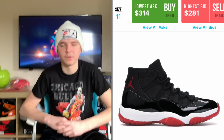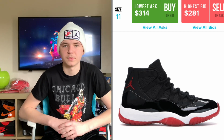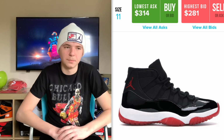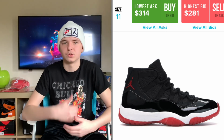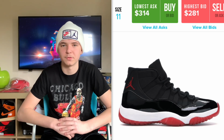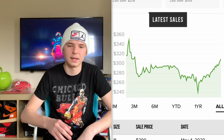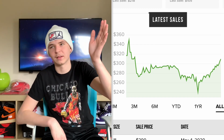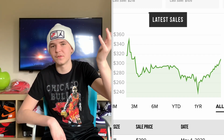The last shoe we have here is the Air Jordan Bred 11. If you're a sneakerhead, you already know what comes to mind when it comes to the Bred 11s. One of the most iconic shoes anyone can ever own. This shoe literally dipped down to around $240. Even though there were 2 million pairs, it was still above retail in resale. Like I was saying, this shoe dipped from $241 and went right up to around $340, $350 probably.